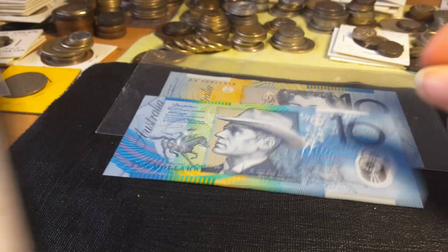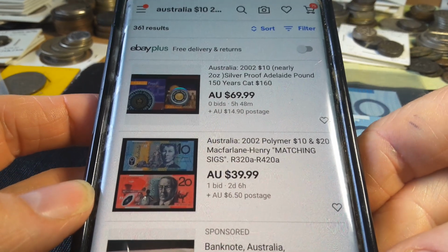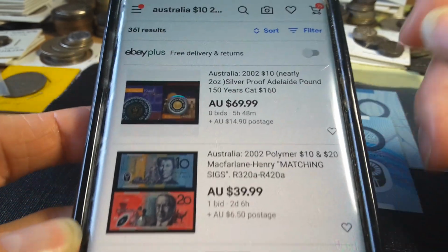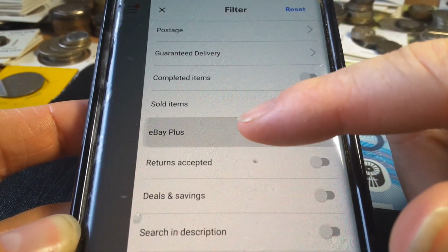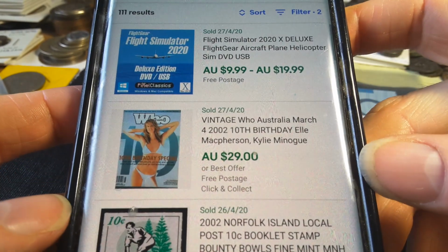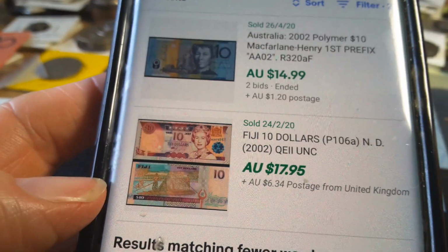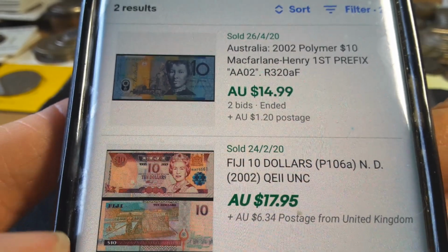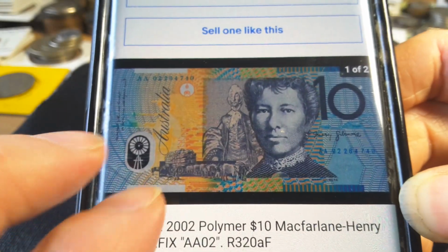So if we have a look at how much they're actually, is this the sold values? No, there's one bid on that for $40 for a $30 lot. So if we go to sold items, get rid of eBay Plus. Okay, I need to actually fix that up. So I only get one result, and that's for a first prefix, and that is for $14. If we click on that, it looks like it's in pretty good condition.